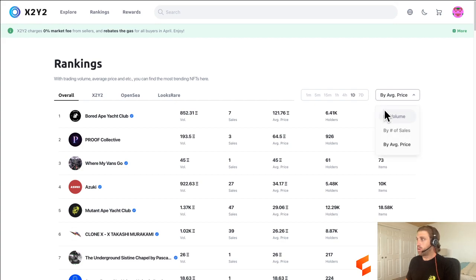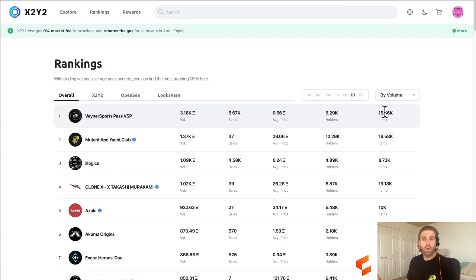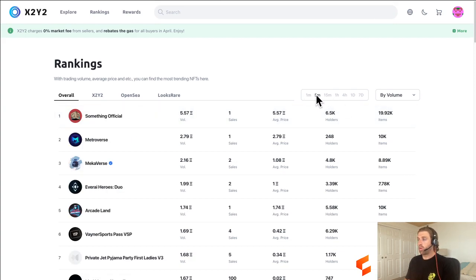So let's say I wanted to go by volume and I wanted to find out what's hot this minute. Well, I could go look at by volume, the 5-minute chart, and it looks like Something Official and Metroverse and Mechaverse have the top volume on X2Y2 over the last 5 minutes.